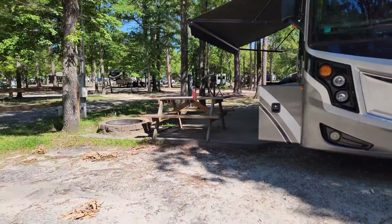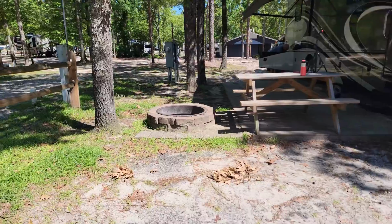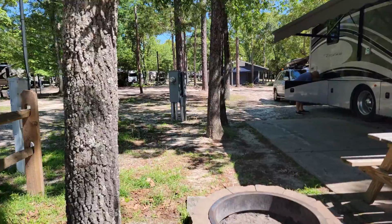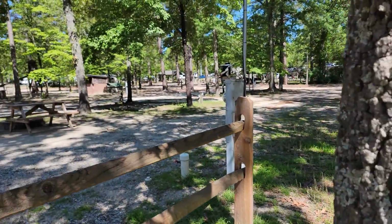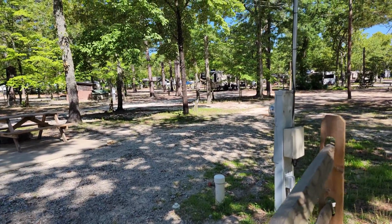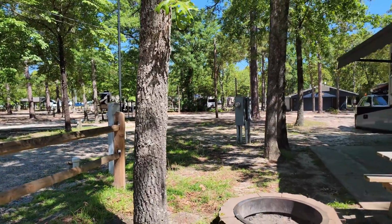So here is what I love about this park. You know how when you go to a private park and you maybe can't even put your awning out, or you're sitting at your picnic table and you look down and there's your neighbor's sewer line? Not here. There's our living space right there. Fire pit, picnic table. But our neighbor's sewer line, I don't even know where it is. That's right there, on their site. Thank you, Spacious Skies. That's amazing. What a concept.